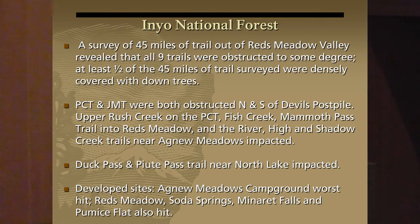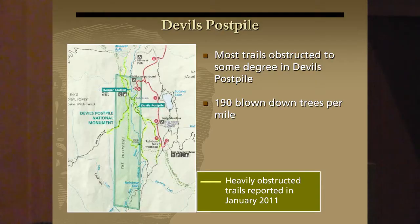The PCT, the Pacific Crest Trail, and the John Muir Trail were both highly obstructed, as well as Upper Rush Creek and Fish Creek, Mammoth Pass, River High, and Shadow Creek trails. Agnew Meadows, they're all really highly impacted areas. And then further south, we thought maybe Reds Meadow Valley was the epicenter, but it turns out there are other areas that have been affected: Paiute Pass Trail, Duck Pass, and as we just showed, Yosemite. And then a lot of developed sites have been affected. We had a couple of buildings get damaged at the Postpile, and a lot of the campgrounds were also damaged.